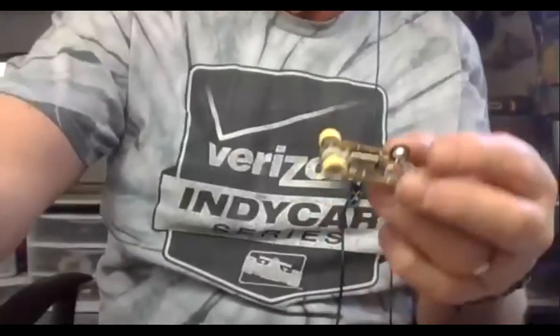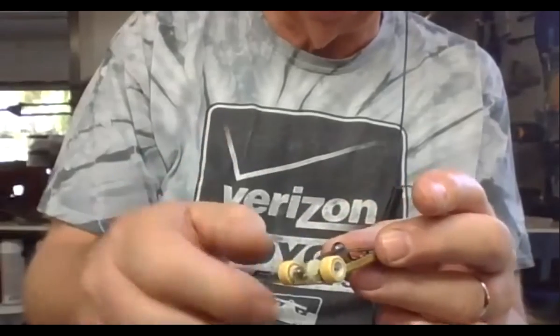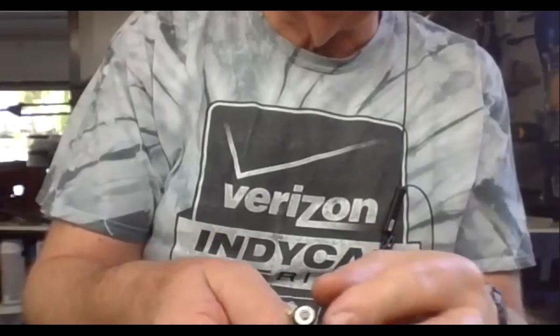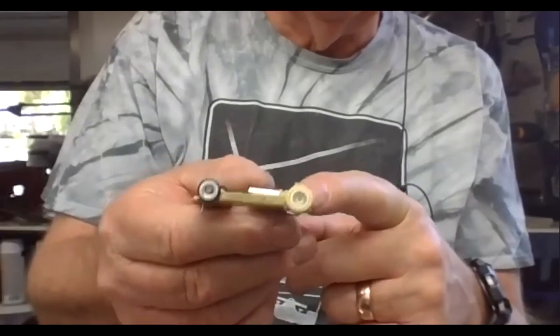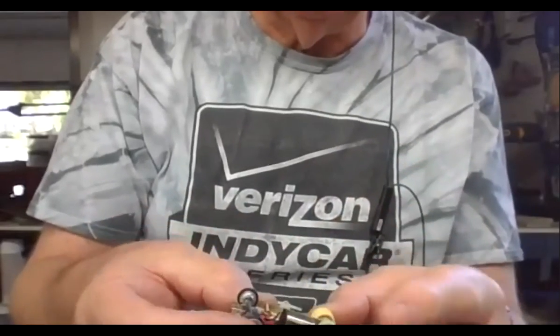The axles front and rear are 1/16 piano wire. The gears and the rear wheels just press on. The rear wheels are some kind of foam that's been covered with clear silicone. And then they just press onto the axle. It's just an interference fit.